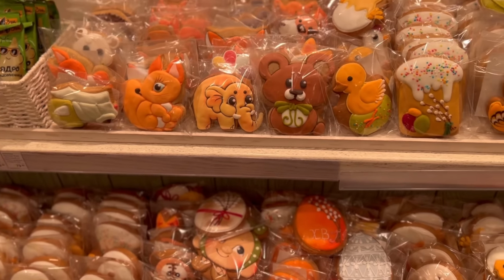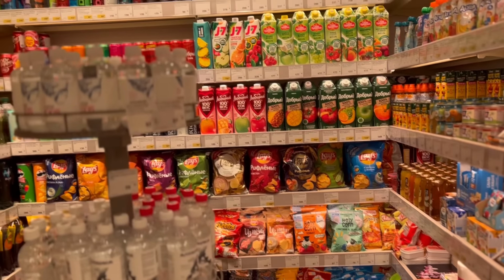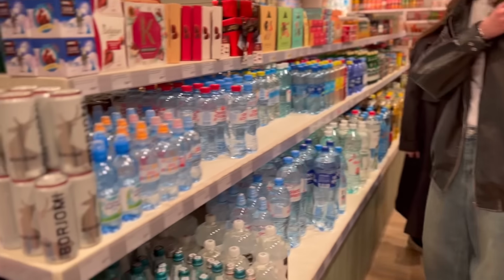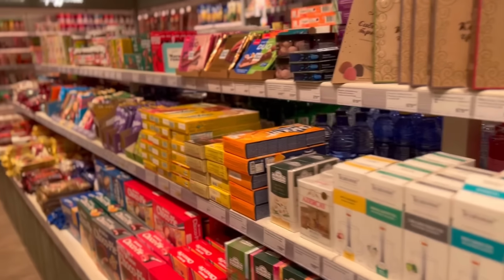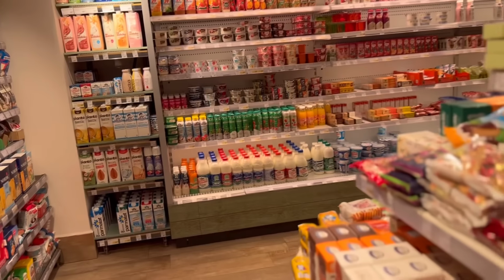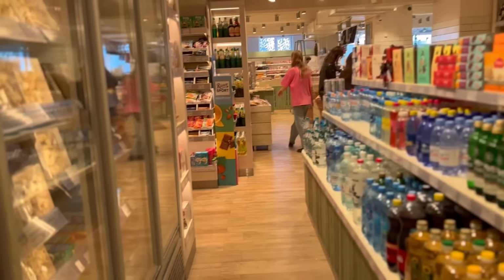There are drinks, and some fast things like chips and juices that you can just grab in the boxes or in the bottles. Waters. Okay, so this part is basically just like a shop. My god, why didn't I know about this place?